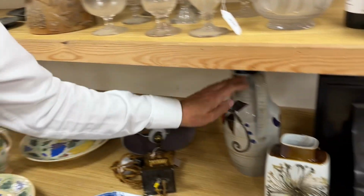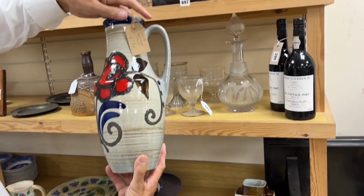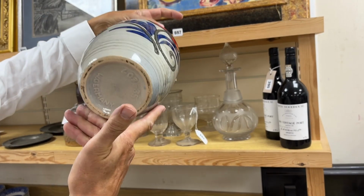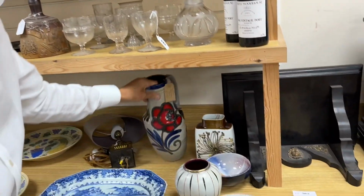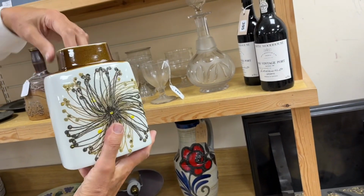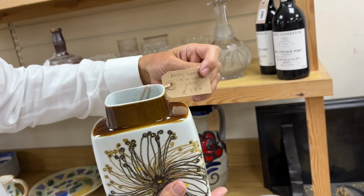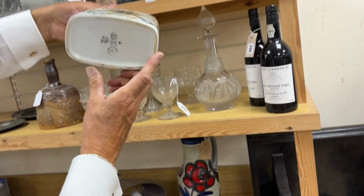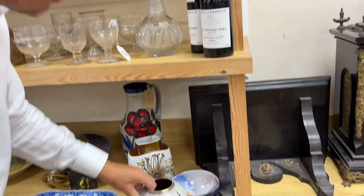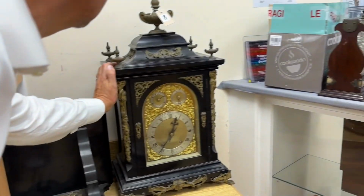If you want something a bit more mid-century, lot 363 includes this West German pottery jug. How do we know? Because it says so on the label, £150. It won't be that in our estimate. But it comes with some other quite funky mid-century bits to put on your mid-century sideboard. So this is Royal Copenhagen, but really nice, great fun. Look, £120 that one was priced at by some optimistic soul perhaps, but great fun, nice pattern. And then there's other pieces in with it, such as that one. So there we go, bit of art pottery.